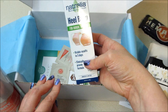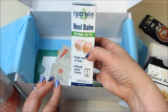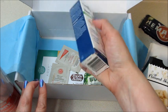A few more things in here. We have heel balm for rough, dry feet. I can definitely use that. My heels are terrible, and this says it's clinically proven and you have visible results in 3 days. Very, very cool.